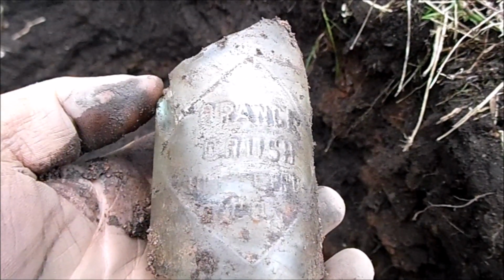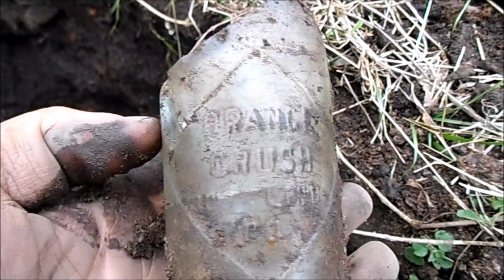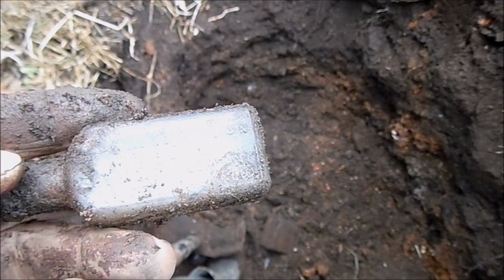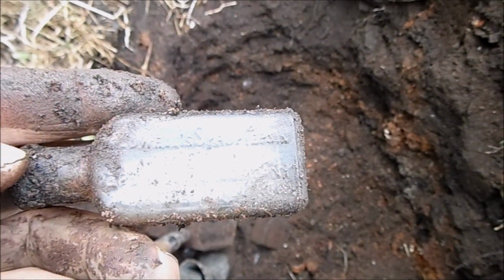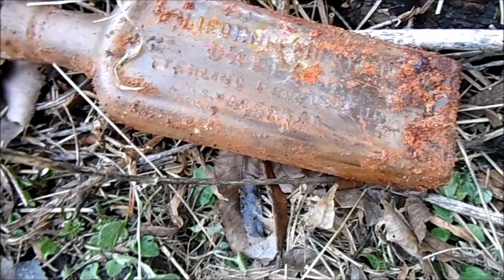Well, there's a part of an Orange Crush bottle. Not the standard clear kind, but an aqua one. And I also found this. A miniature Caldwell syrup Pepsin. So maybe I can get $5 out of that.